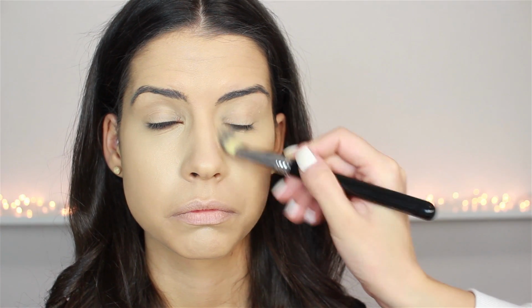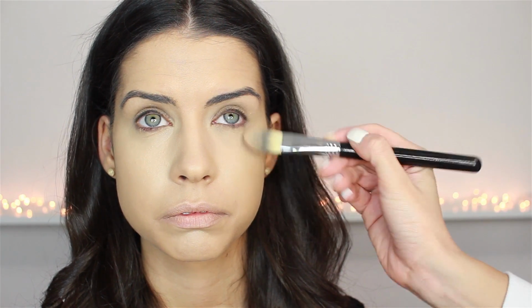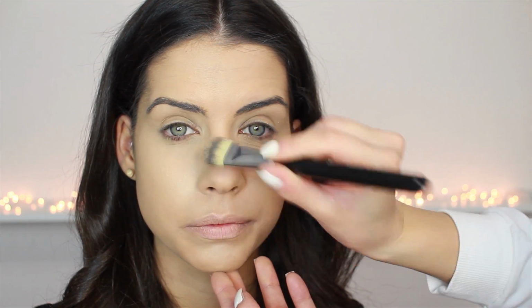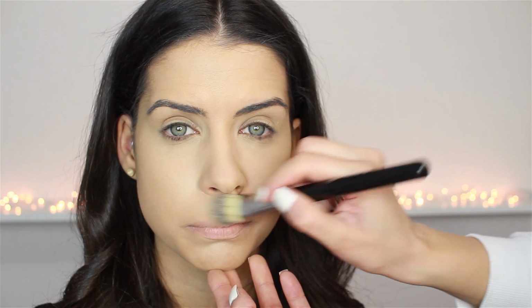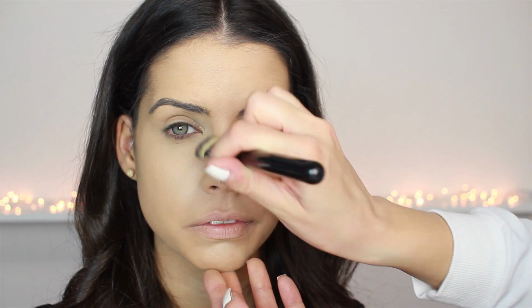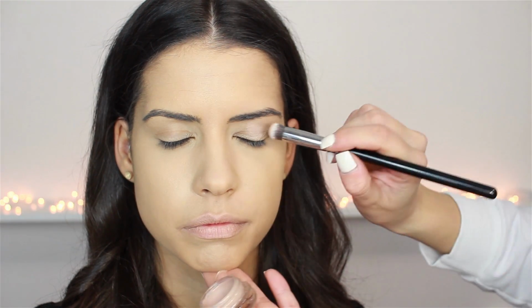Light powder, I will then set what I've done, and I will apply this actually underneath her eyes and then on the nose. Just only these areas will get powder, just because I don't want to kick up the face too much, and these are the areas, you know, that actually need powder. You don't need powder on your forehead or on the cheeks if you're not too oily.